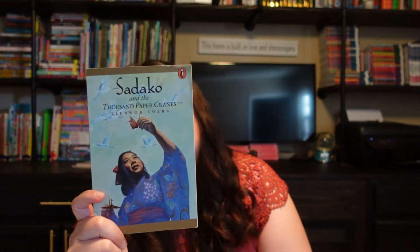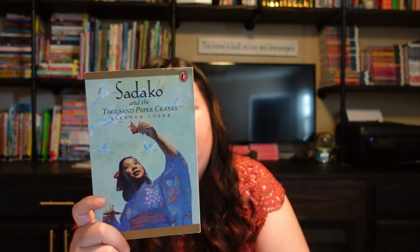This was the other one I really enjoyed. And it's hard to say enjoyed because it's so sad. I literally cried the entire time reading this book. And this is, I'm not sure if I'm pronouncing her name right, Sadako and the Thousand Paper Cranes. This one was just so sad.